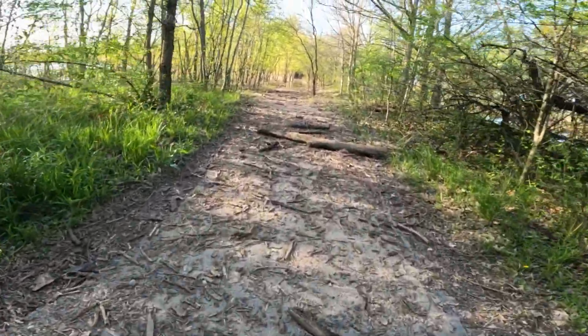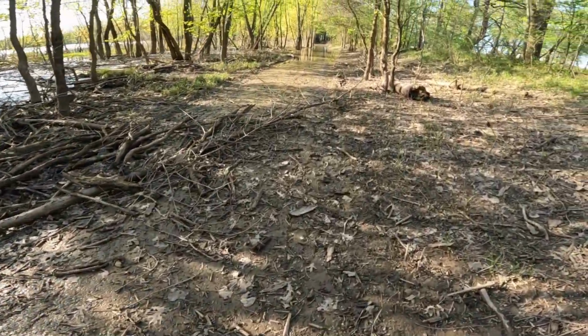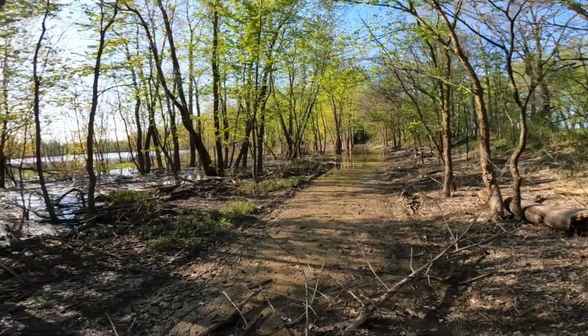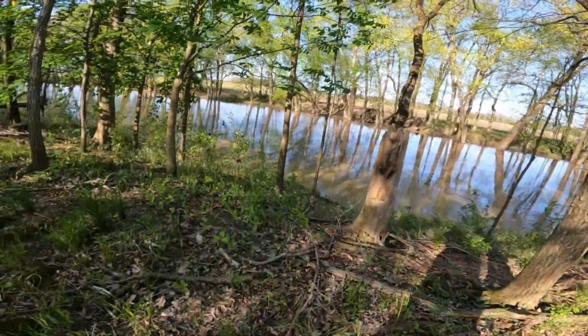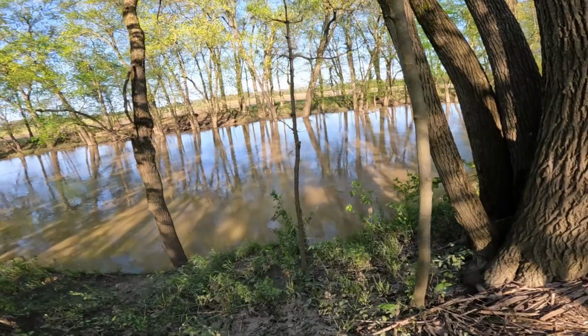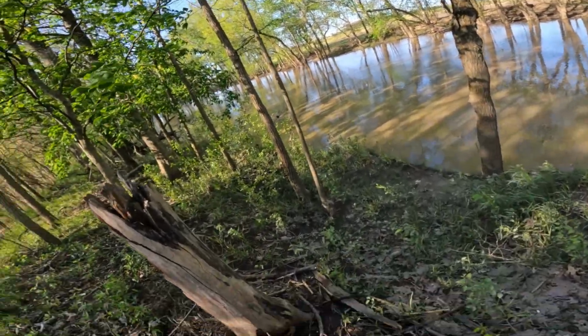All kind of debris. Oh man, it's getting muddy. All right, well, let's go up on the hill and see what we can see. Not much to see, just a flooded river. Well, I'll show you the rest of the trail in another video.